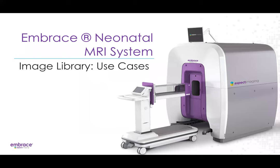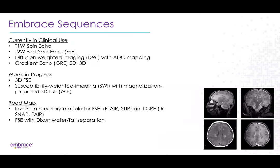That is what we have designed for use in the NICU. And I'd like to take a moment and share just one case with you. We'll talk about the sequences that are available, and then we'll review one case to give you an example of how the Embrace is changing critical decision-making in the NICU. So first of all, the sequences that are available on the Embrace.